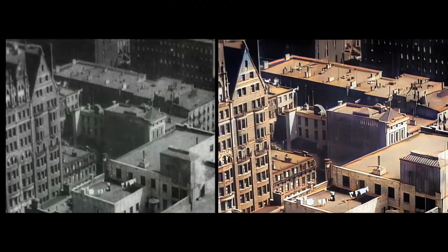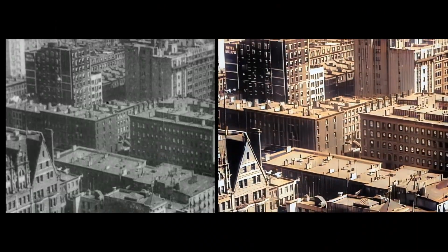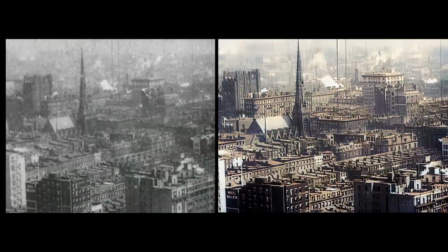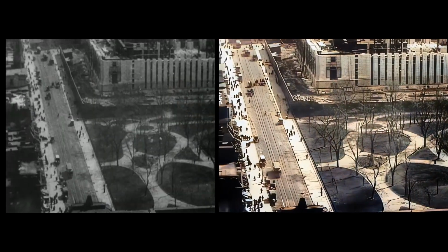Here are the original version and the final enhanced version side by side. We think that the results are spectacular and we intend to use this method often again in the near future.